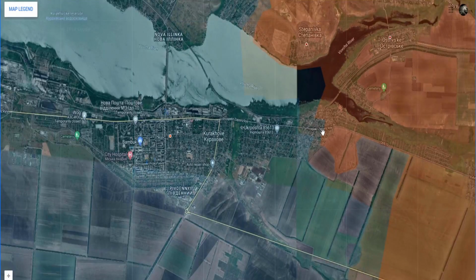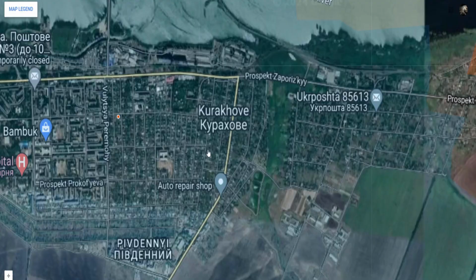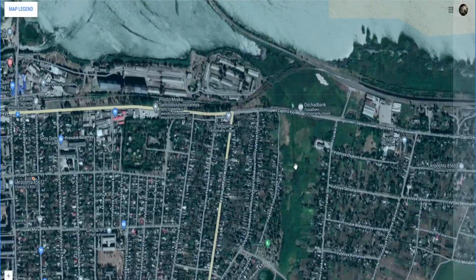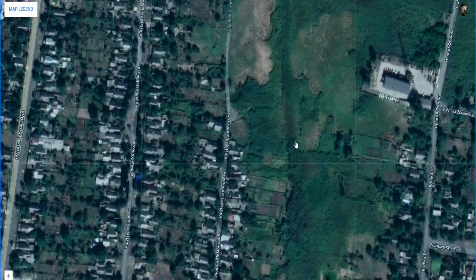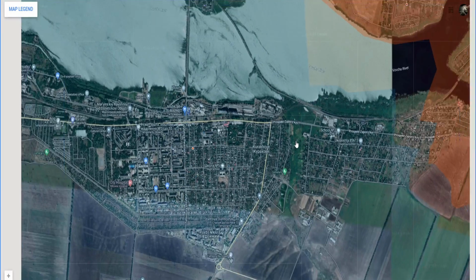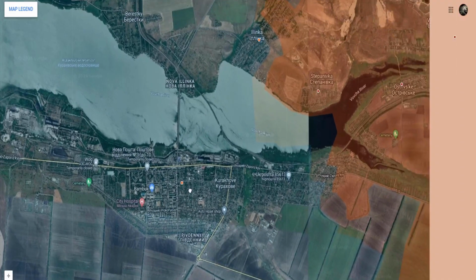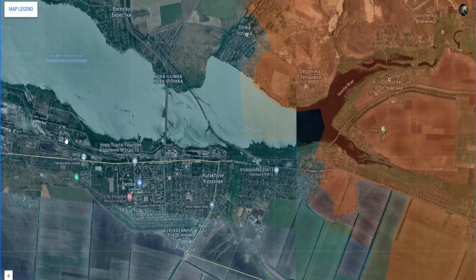I think it is definitely possible that the Russians could capture this eastern residential area. Now there is a river, I believe, that splits this in half. I think this is the river. Let me see. Maybe not. But the Ukrainians obviously have this factory on the western side, and then the citadel. So it's going to be very hard to take the center or the western part of Kurakhove.